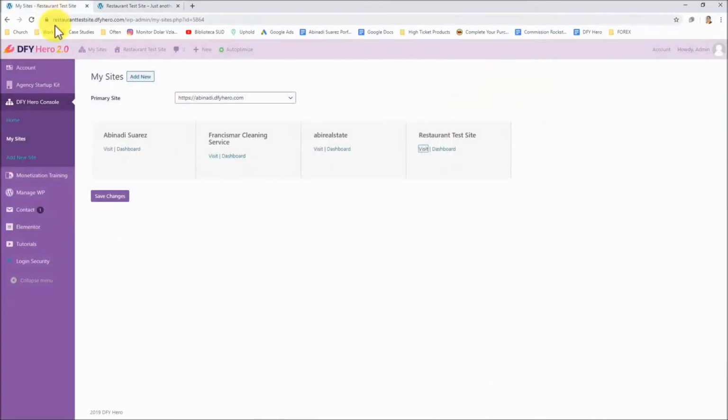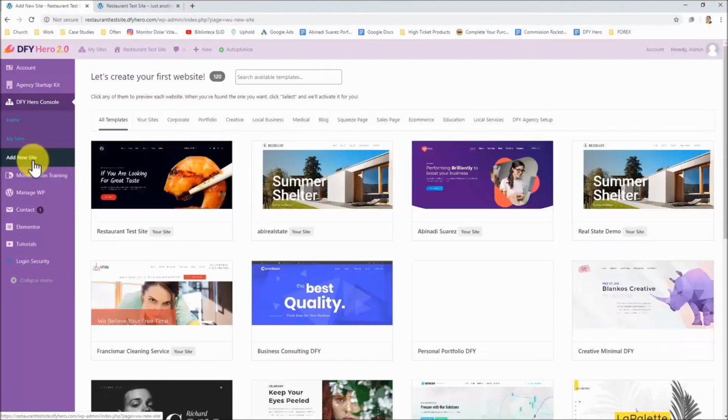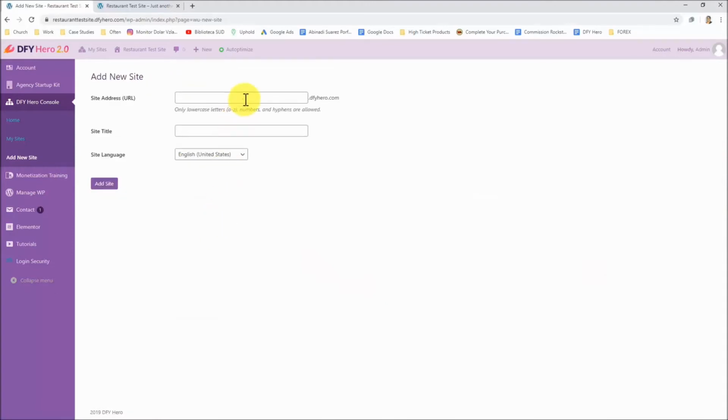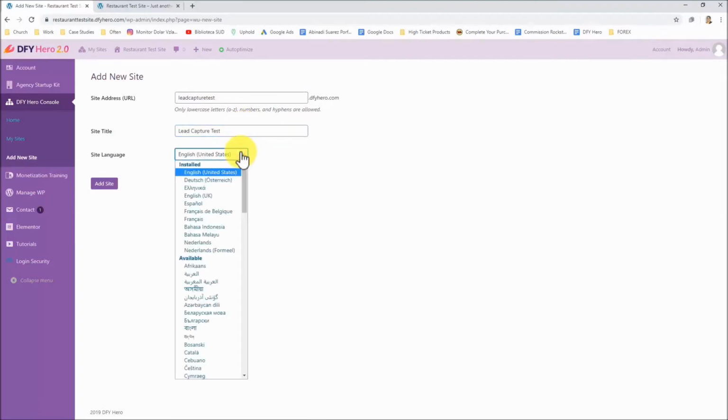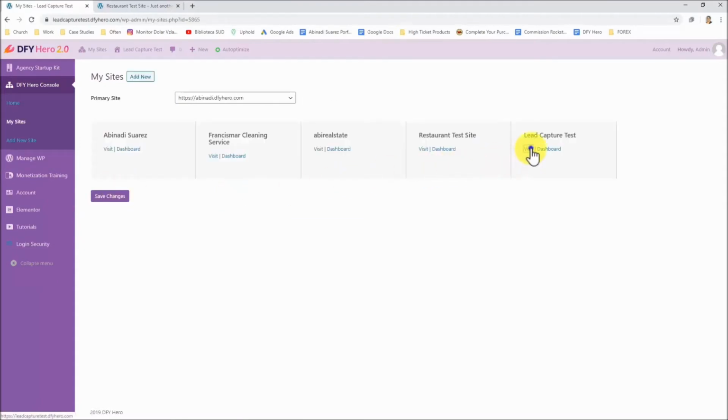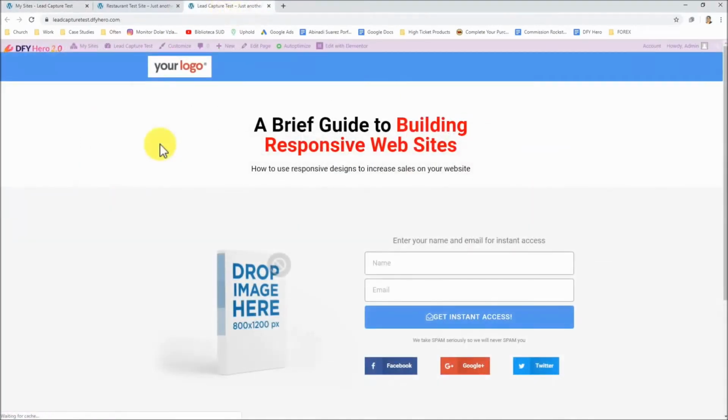Let's quickly create another type of site. For this, let's click on Add New Site to go back to the Templates page. There, let's click on Squeeze Page to create a lead capture page. Now we have to pick a template. Let's select this one, which looks clean and has all the right elements to be a high-converting squeeze page. Let's now enter the custom site address URL, then the site name. English is the language we'll use as default, so let's simply click on Add Site to finish. Awesome job! Another site created in under 1 minute.